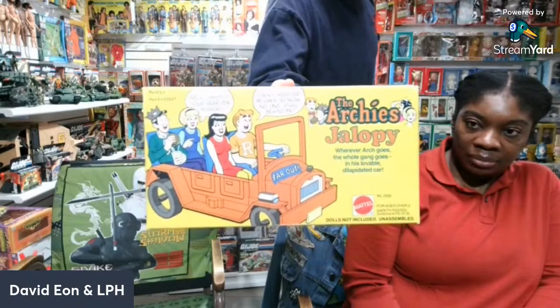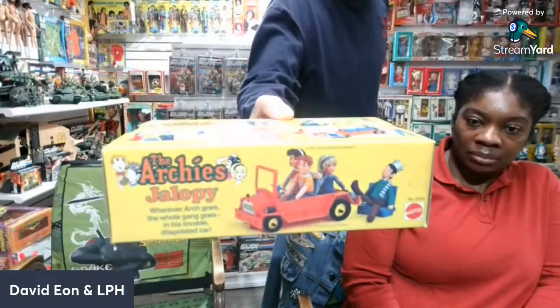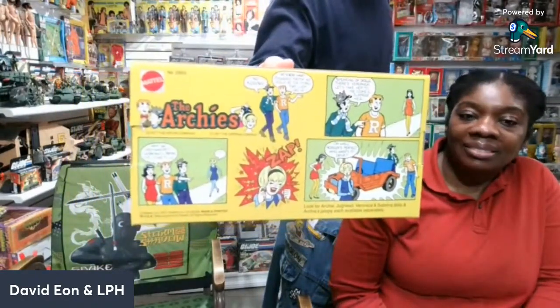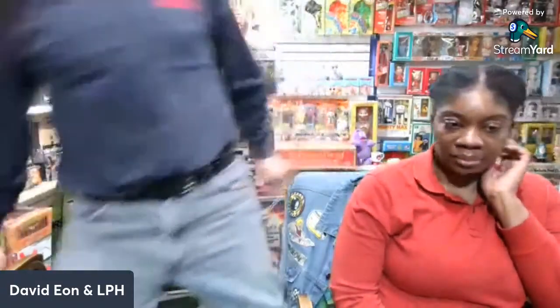And so the dolls would actually fit into it, and you could drive them around. Yeah, they give you an example here, although Jughead fell out. That's cute. And then a little strip, a little Archie comic on the back. That's cool. I like that kind of attention to detail. But I've always liked the Archies, probably because of the original Filmation shows. Yeah, I haven't watched those shows since they came out. I have vague memories of those from when I was a kid.